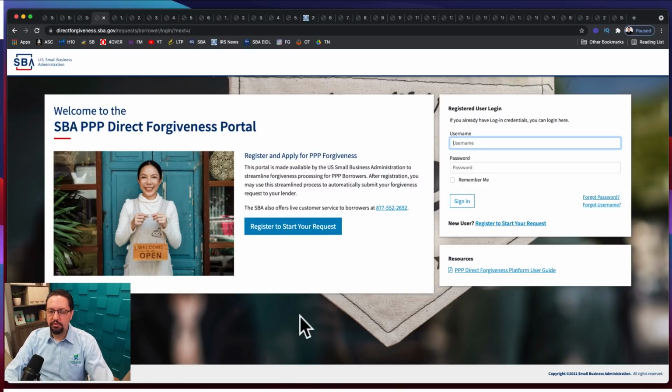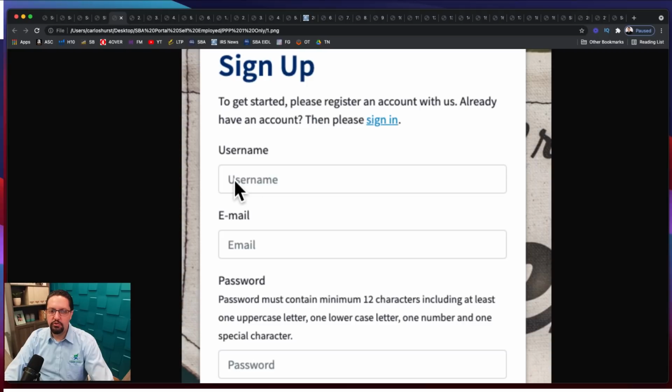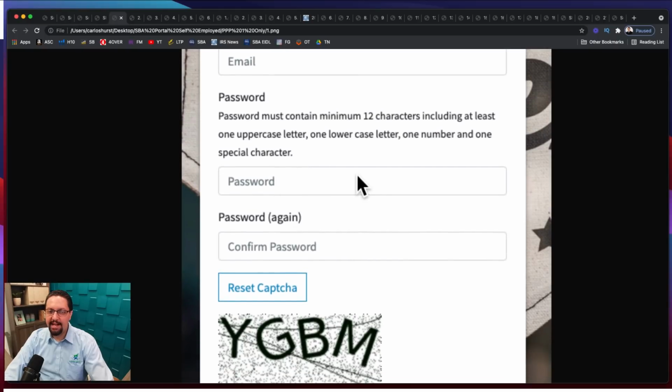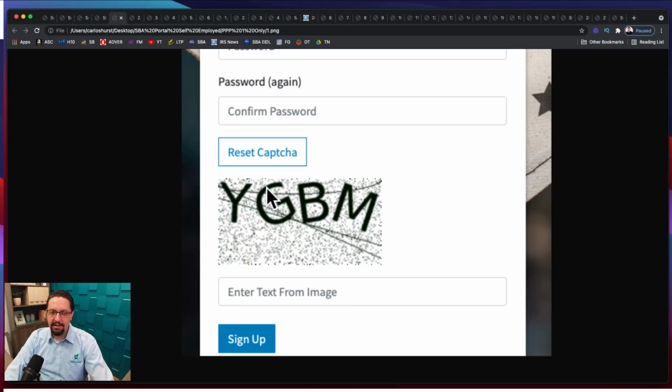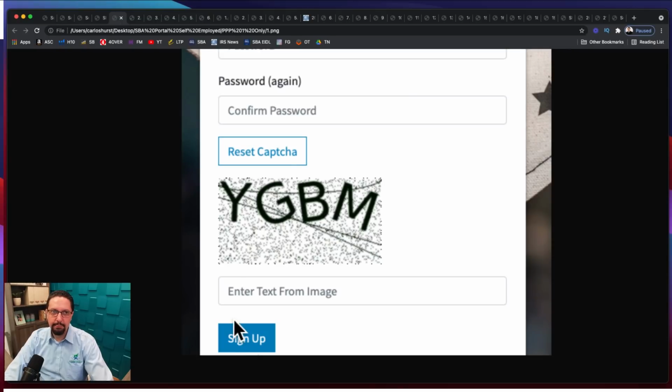Now to start the process, you click this blue button that says register to start your request. Then it takes you to this website where you need to create your account. Here you're going to choose your username, put your email address, create your password, and confirm your password. Then you take these CAPTCHA letters, put them over here and click sign up.